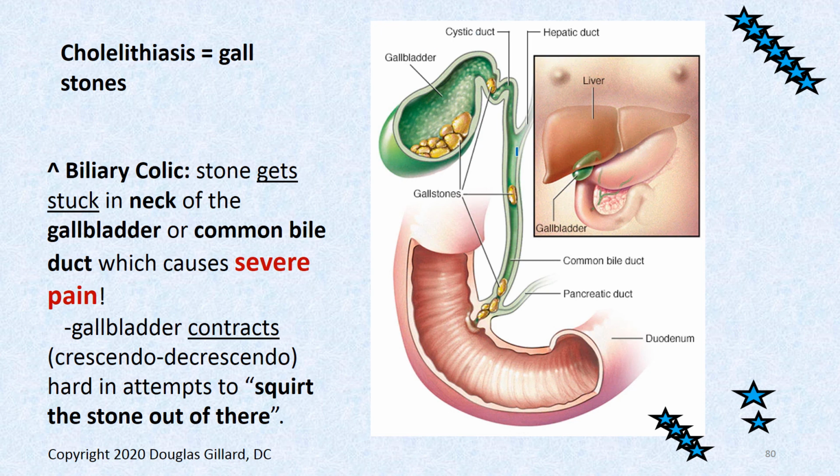But there's the gallbladder. You know the anatomy. Those are gallstones. If they sit here, no big deal. But sometimes they get up here and get stuck in the neck of the gallbladder, like both of my daughters, who within the last 2 years had to have their gallbladders removed because of cholelithiasis. And they both have the same thing.